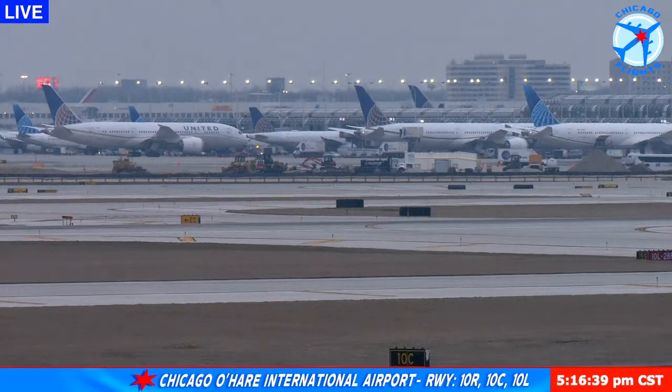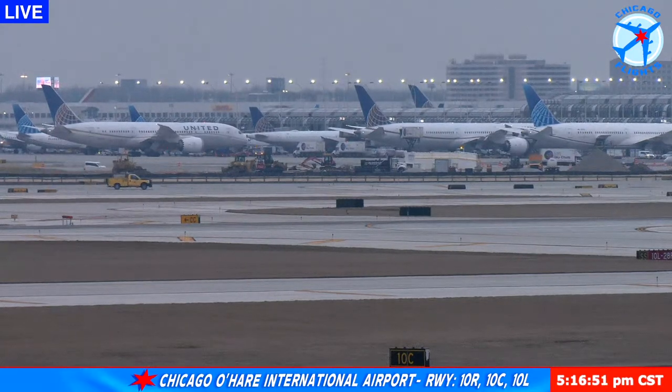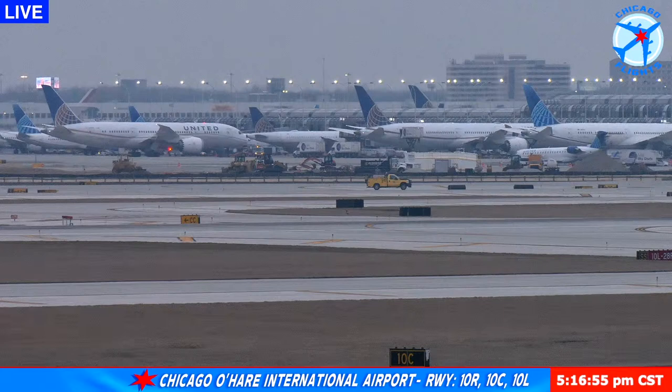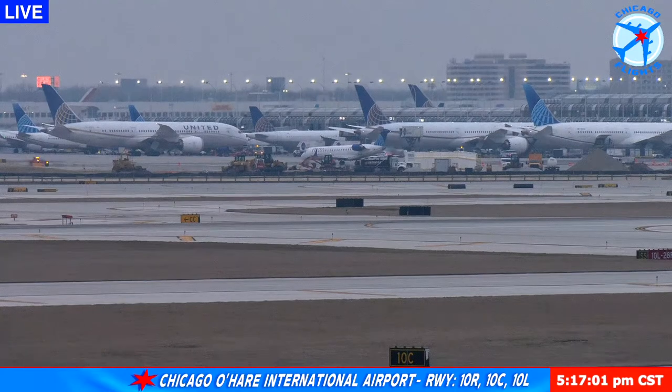864, fly runway heading, remain this frequency. Runway 10 left at Delta, Delta, cleared for takeoff. Cleared for takeoff, 10 left. Delta, runway heading, 864. 5257, Tower, Runway 10 left at Delta, Delta, line up and wait. Line up and wait, 10 left, Delta, Delta, 5257. American 1235, contact departure 126.62.